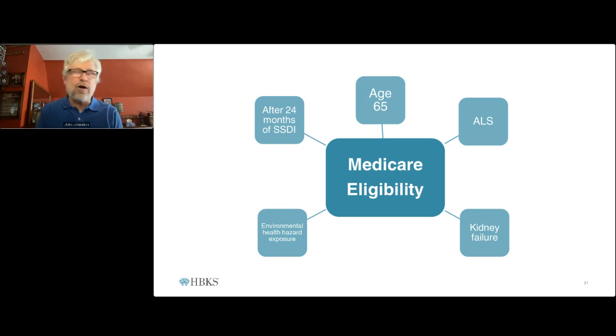The most common is at age 65. Okay, aged Medicare is what it's referred to. People also get Medicare after 24 months on Social Security disability. There's 3 other ways to get Medicare. If you have ALS, chronic kidney failure, or were exposed to certain environmental hazards, you can bypass that 24-month period and go on to Medicare. But those are the only 4 ways to be eligible for Medicare.